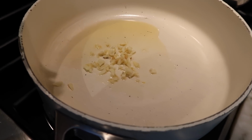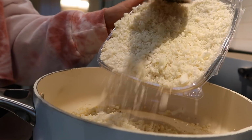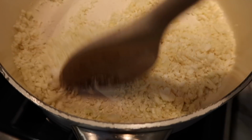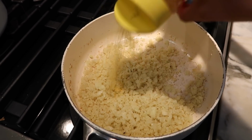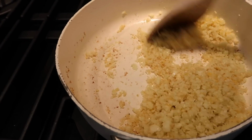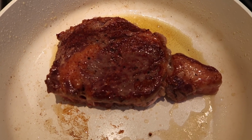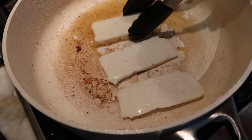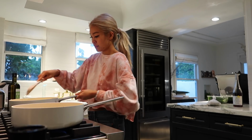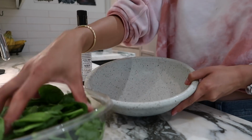Cheers. And the garlic is actually for the cauliflower rice, which was already pre-made, which makes things a lot easier. I'm just stirring that over medium heat and adding some yeast. Now that the steak is done, I'm adding the halloumi cheese in the same pan for a lot of flavor, finishing off the cauliflower rice, and now it's time to plate.